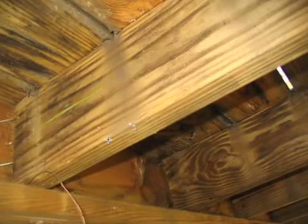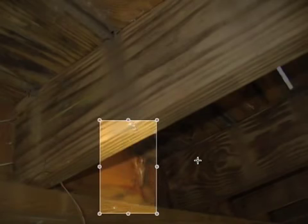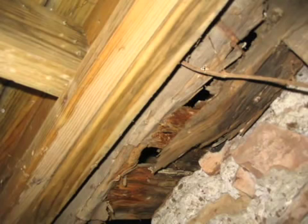Here's the floor joists of the deck below. The use of toenails and nails subject to withdrawal are not allowed. So here's some nails. There are no lag screws or bolts. Another picture. A picture's worth 1,000 words. It's hard to describe this shot where the deck is attached to the house structure that's completely eaten away by termites and rotted away by moisture problems.